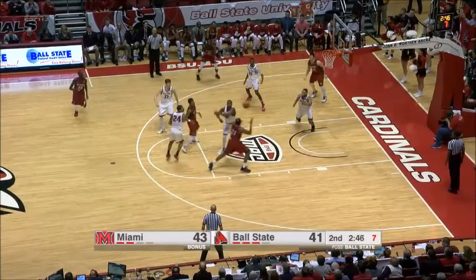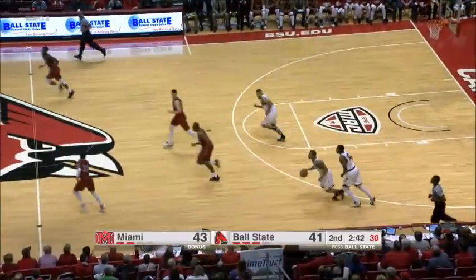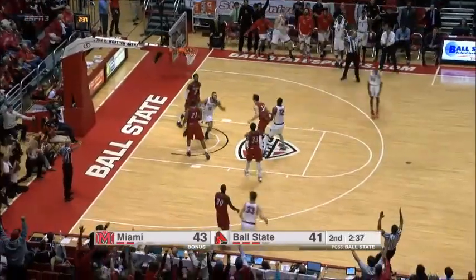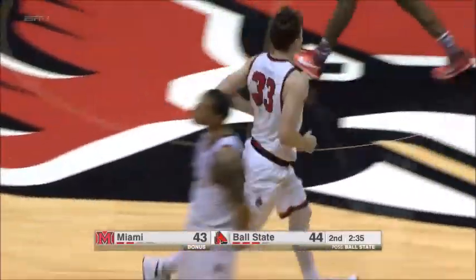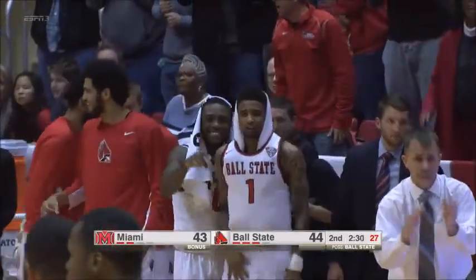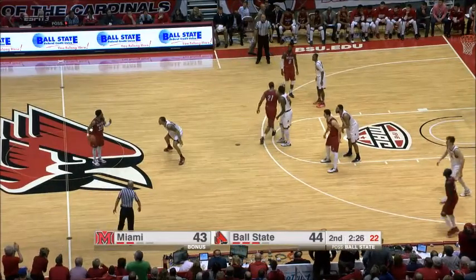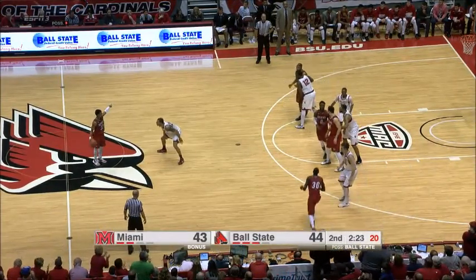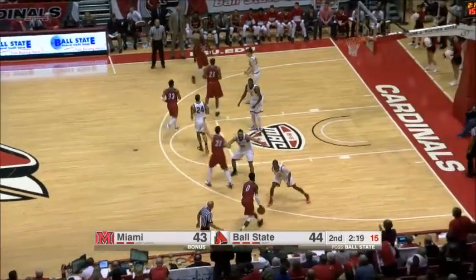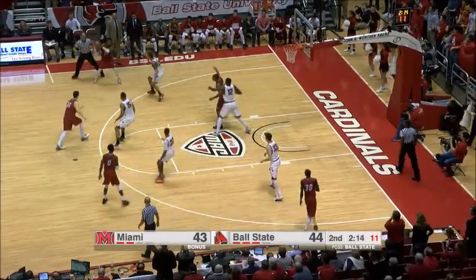Ball may not leave Washington's hands. Well, he goes to Wright, and Wright gave it up again. He has not been smooth late, and Weber's open. And Ball State leads for the first time tonight. Ball State looking ahead in transition, and Joel, with all apologies to Miami, if you're Washington and McKnight, you're just not getting help from your friends right now. I think those two need to take over.